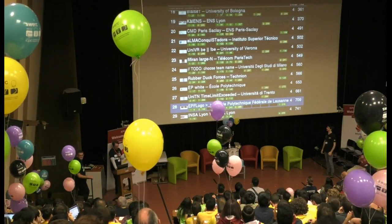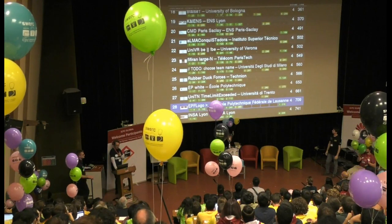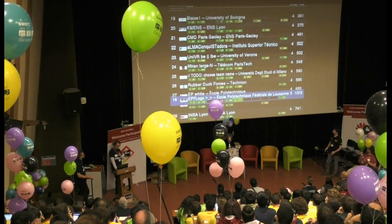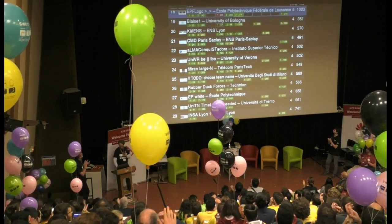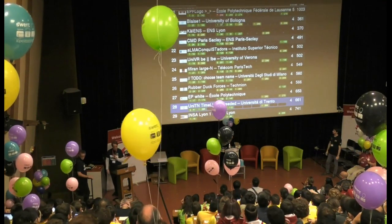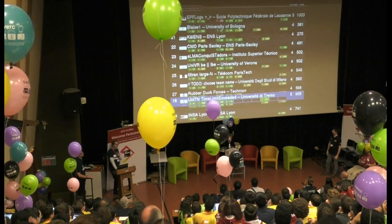EPF logo, one more attempt at problem F. So let's try to see if it was successful 15 minutes before the end of the competition. And it was successful. So, time limit exceeded. Did they do a time limit exceeded on problem I? Let's see. They solved it.